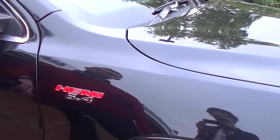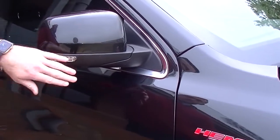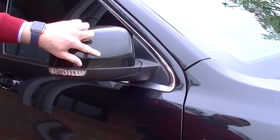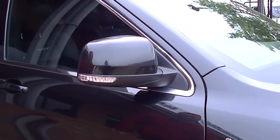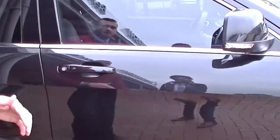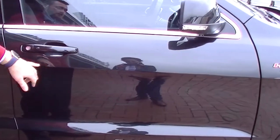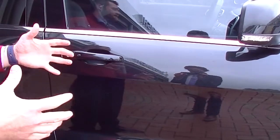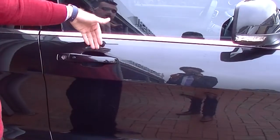Going on back, you do have your indicator in the side mirror. Maybe one tiny little scratch there on the rearview mirror. No other real marks around the vehicle. Now this vehicle does have keyless entry. In the Jeep Grand Cherokee, you just push the button to lock, and as long as the key is close enough to the vehicle, you touch the handle and the doors all unlock for you.